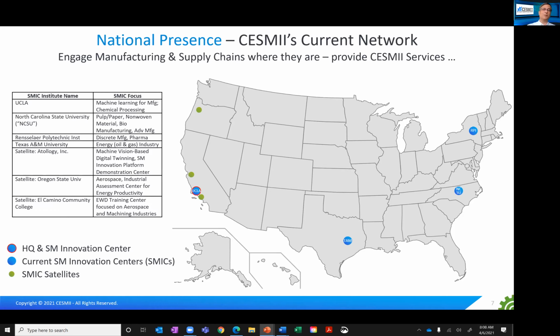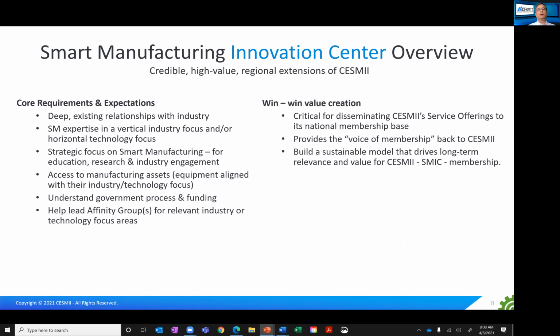But now we're at a point in SESMII where we're looking to grow and expand this footprint both across industry vertical and across geography. So this is what we're looking for in a SMIC. SMICs have to be credible, high-value extensions or lighthouses of SESMII. A key requirement for a SMIC is that they have to have deep and existing relationships with the industry. So even though they may be academic institutes sometimes, they have to have deep existing relationships with the industry. They have to be applying their research to industry problems.